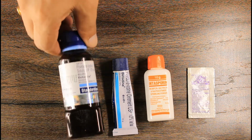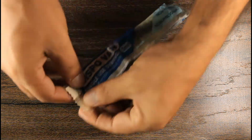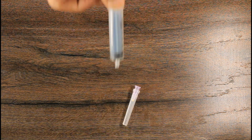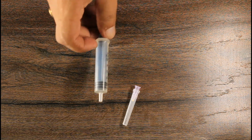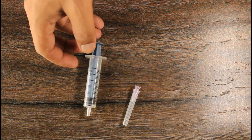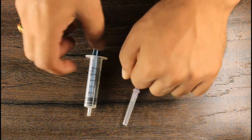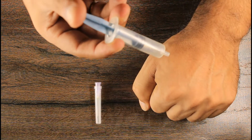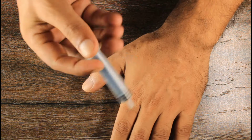Next thing you should have in your first aid kit is a syringe. This is not for giving injection to someone, but these are useful if you have a kid or you might fall sometime and get a scrape on mud or sand, and that sand goes inside your skin. What you can do is fill up the syringe with clean water, and with the pressure you can take out the small particles inserted in your scrapes.